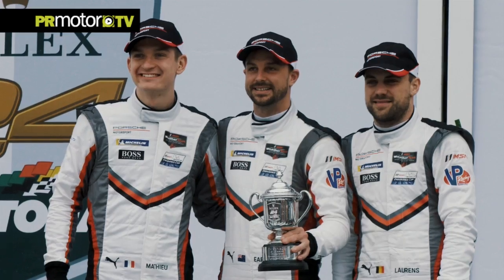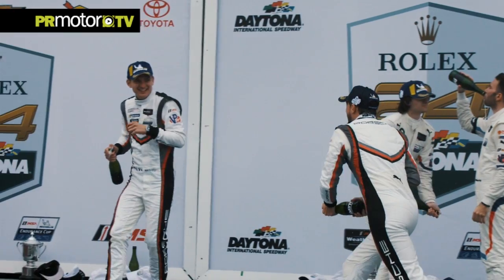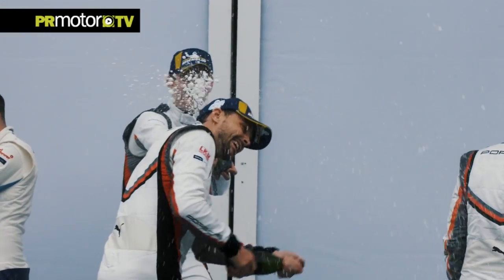The rain was really a dangerous condition. I think we can be really proud of our drivers. At the end they were fighting like hell in order to keep the car on track. Next time we will go on the top spot.